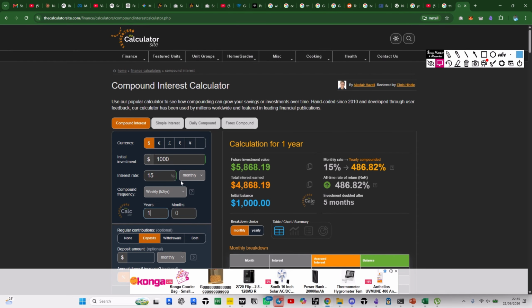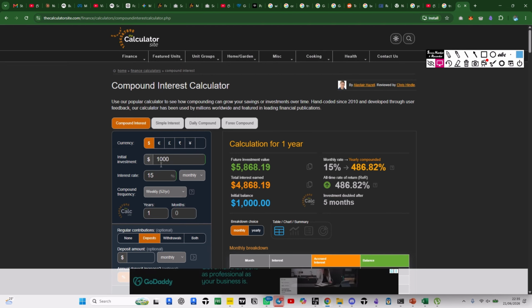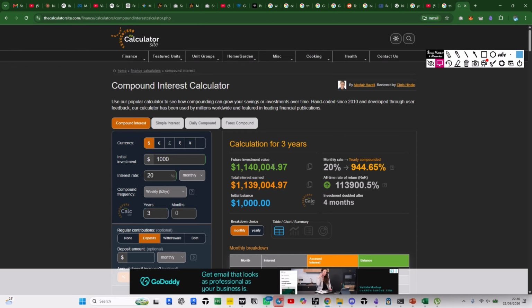At the end of 1 year, at 15%, I'm expecting my 1,000 to become 5,000. That's a 5.8x on the money. The investment doubled after 5 months. That's if it's 15%. If it's 20%, it's essentially going to 10x the money. Are you seeing that? That's just in 1 year. If I do this for 3 years, at 20% that's looking like $1 million. At 15%, it's looking like $200,000.